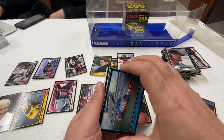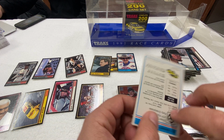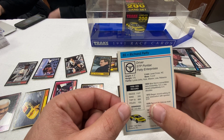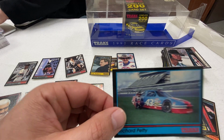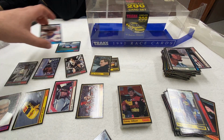Here we go. Here's a really nice Richard Petty card. Richard Petty Traks. This is card number 85. Richard Petty, driver, STP Pontiac Petty Enterprises. So that's a cool card. We'll put him with the Richard Petty over here.